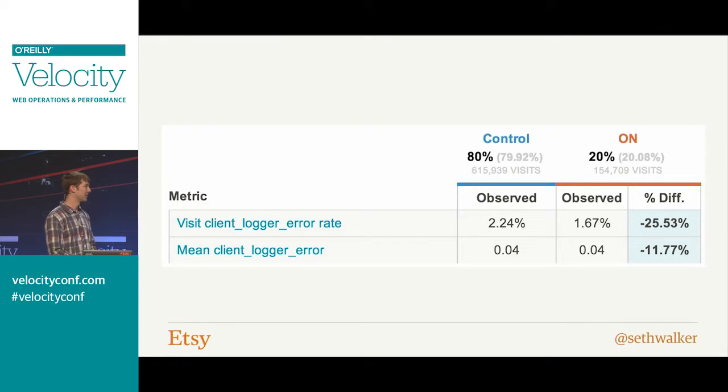As you roll out experiments, if you see that your side of the experiment is statistically significantly increasing the rate of errors, then you might be able to attribute that to the decrease in conversion rate that you're seeing as well.